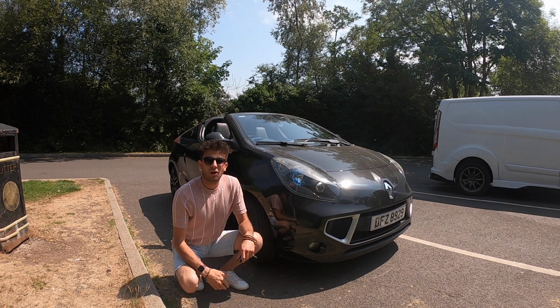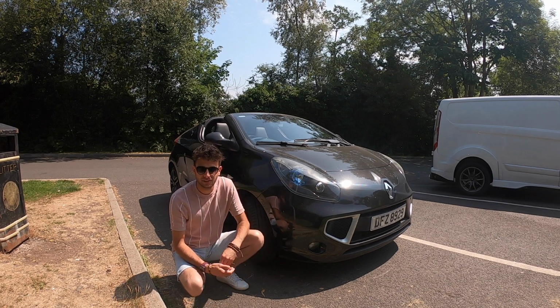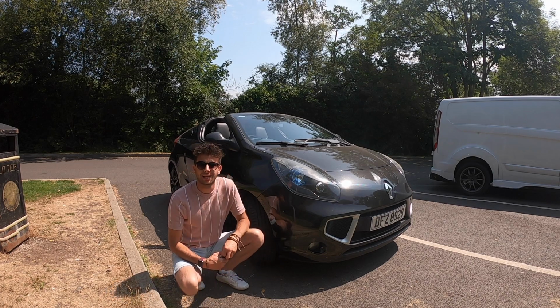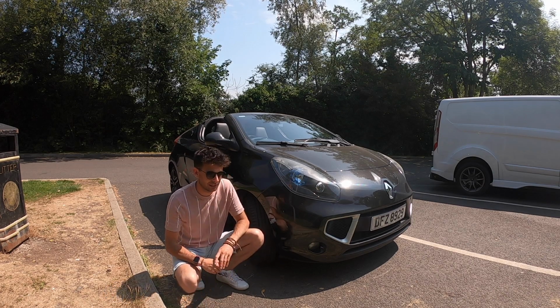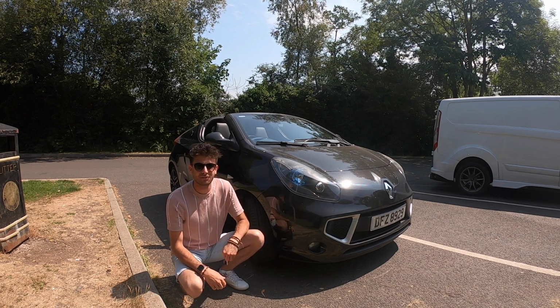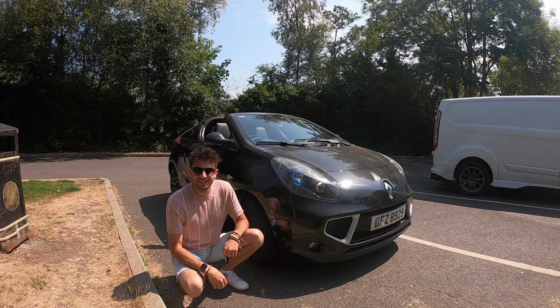So given the fact that this car was based on the Twingo's underpinnings, you've got a key to start it as opposed to a key card. You've got reliable electric windows, simple reliable electronics, so the Wind really does have a winning formula. It's totally future-proof, unlike a Megane CC.